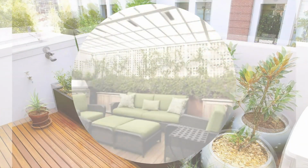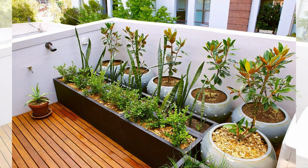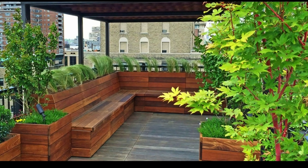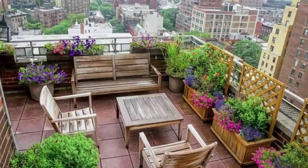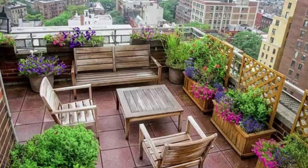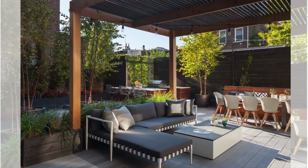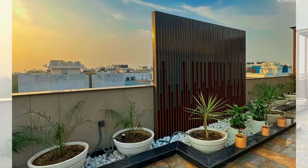For those who crave a cozy retreat, imagine the allure of outdoor seating surrounded by greenery. Integrate comfortable furniture, plush cushions, and perhaps a pergola draped with climbing vines. This creates an intimate outdoor space where you can relax, unwind, and escape the hustle and bustle of the city below. Select plants, decor, and furniture that align with your chosen theme, creating a personalized escape that reflects your style.